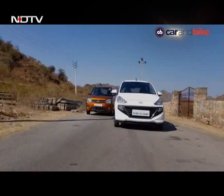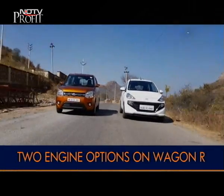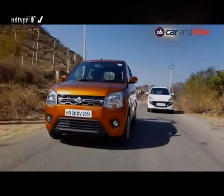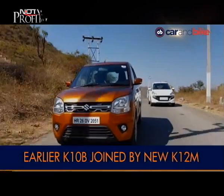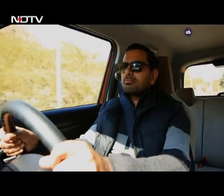In terms of fuel efficiency, the WagonR has the upper hand as both the engines are more fuel efficient than the one in the Santro, 21.5 kilometers per litre and 22.5 compared to 20.3 on the Santro. On to the drive next.